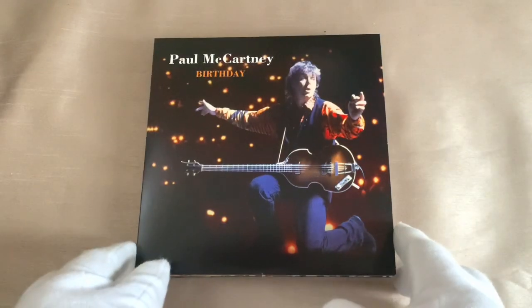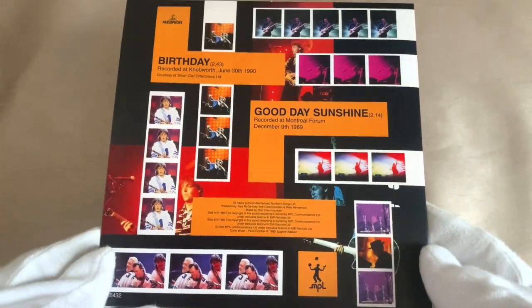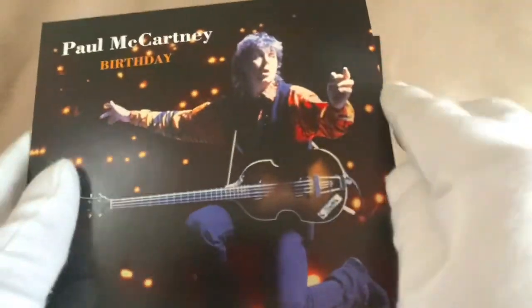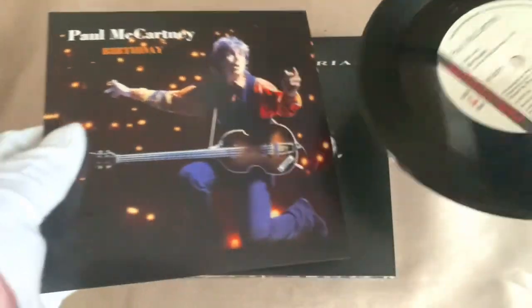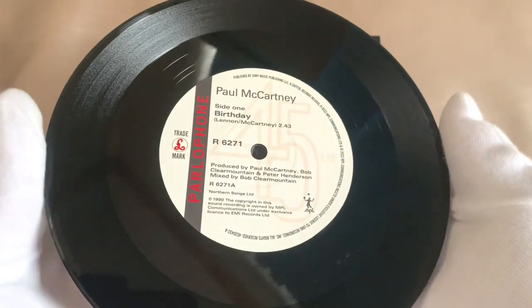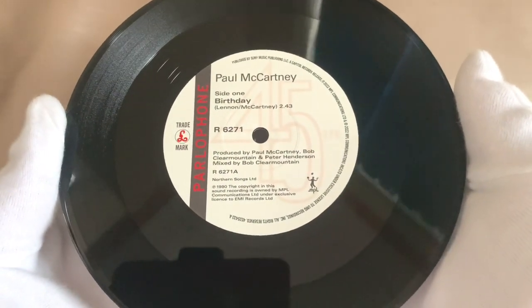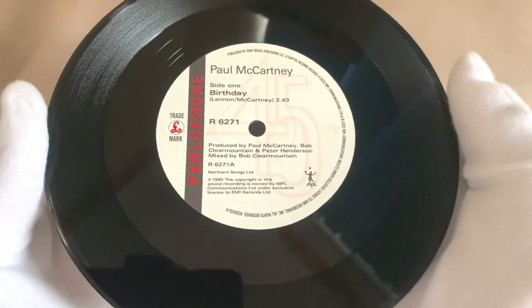On to the single Birthday then, with Good Day Sunshine. Obviously another UK picture sleeve, really nice looking sleeve, this one. Obviously these are live versions as well. We've got that white Parlophone label again, with Paul McCartney there, and side one, Birthday, Lennon McCartney, with the catalogue number, and produced by Paul McCartney.